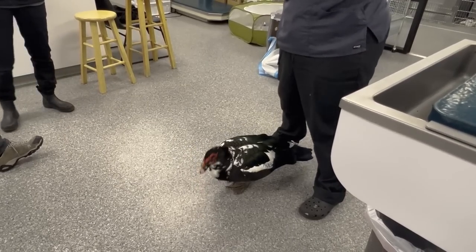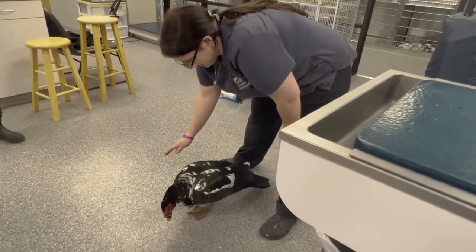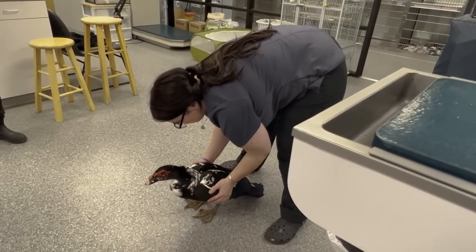Did you know they're not actually ducks? What is he? They're more like turkeys or something. Oh, he's a turkey. Yeah, that's what it kind of looks like. Scobies are not technically ducks. But people call them a scoby duck.